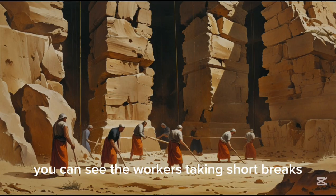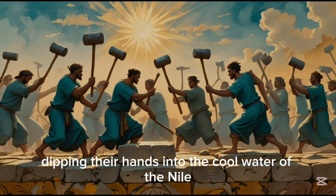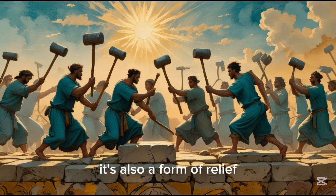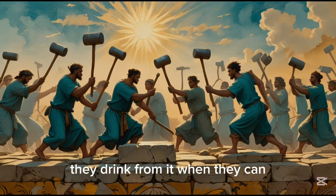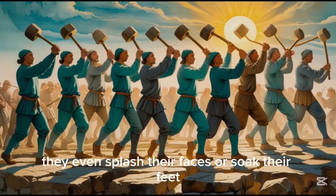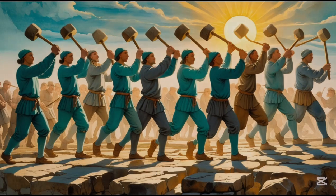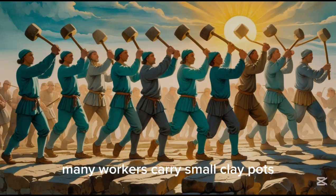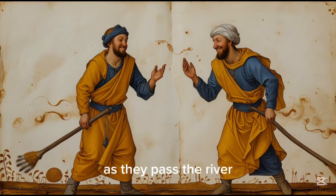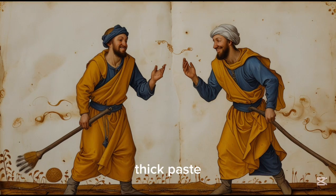You can see the workers taking short breaks, dipping their hands into the cool water of the Nile. The water isn't just a source of life, it's also a form of relief. They drink from it when they can, and sometimes they even splash their faces or soak their feet. But there's a ritual aspect to this as well. Many workers carry small clay pots filled with a substance you don't immediately recognize. As they pass the river, they pause to anoint themselves with this oily, thick paste.